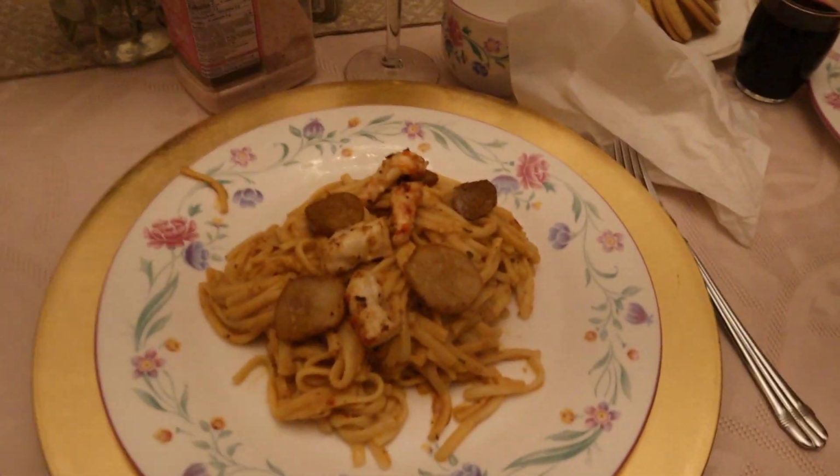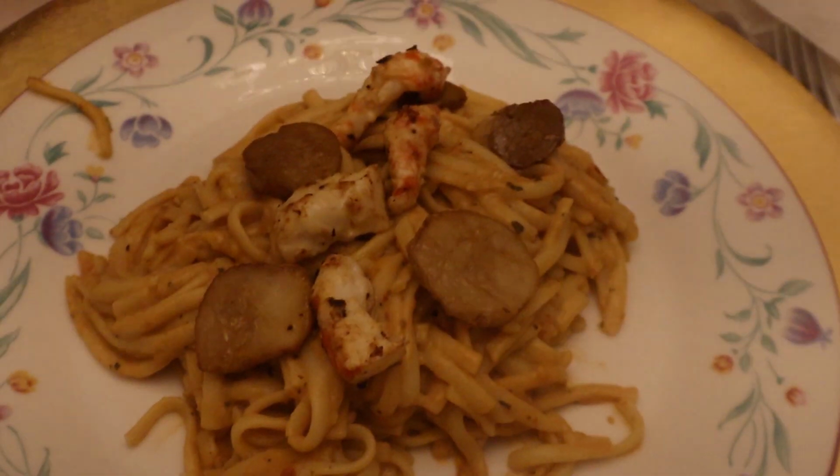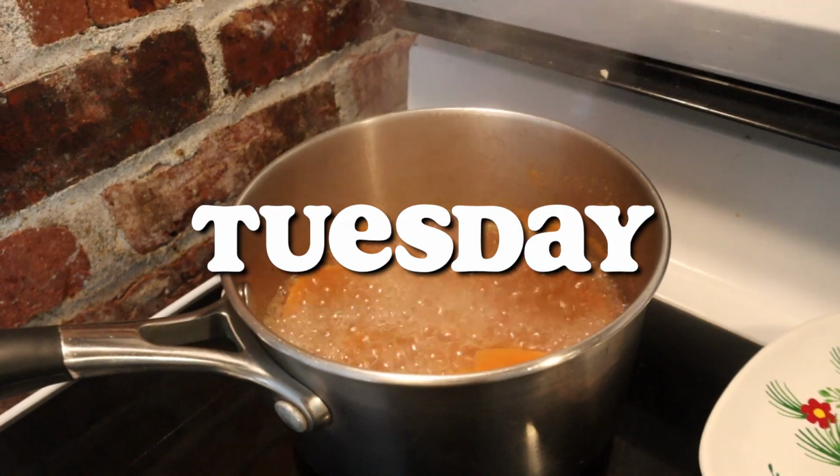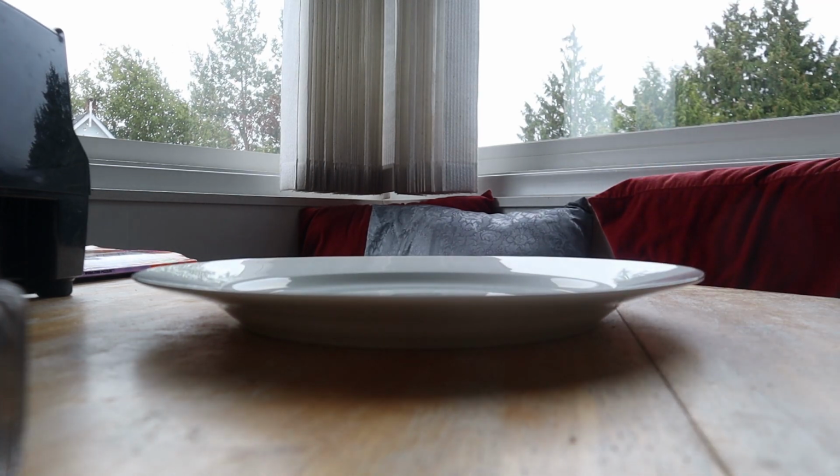And then it was my friend's 25th birthday, so we threw her a little Golden Girls themed birthday party, and I made a spicy seafood pasta, and we had cake, and we played Golden Girls games, and it was so much fun.